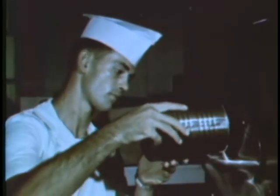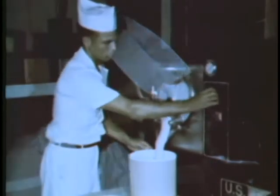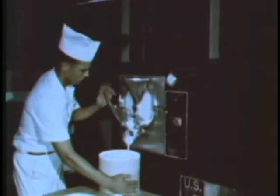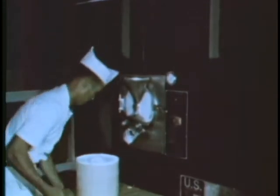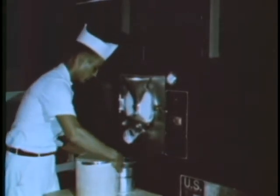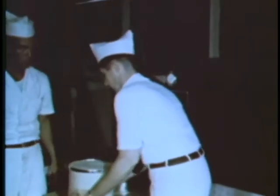The ice cream mix is poured into the mix tank. The mix flows through metering pumps to the freezer where air is added and the mixture is whipped and frozen into a soft, semi-frozen ice cream. It is then put into refrigeration for hardening.